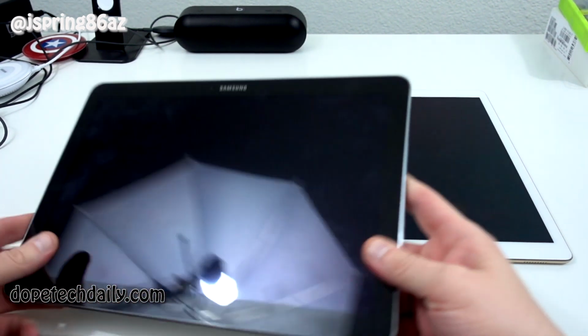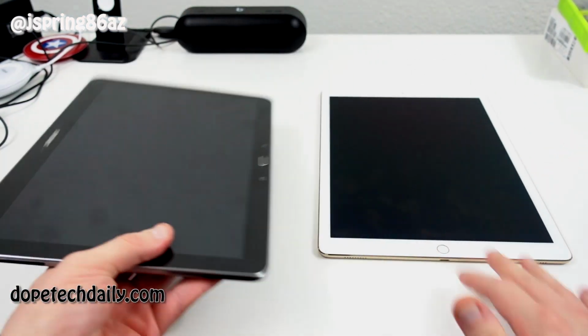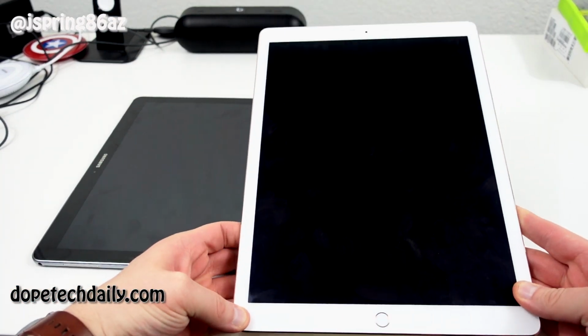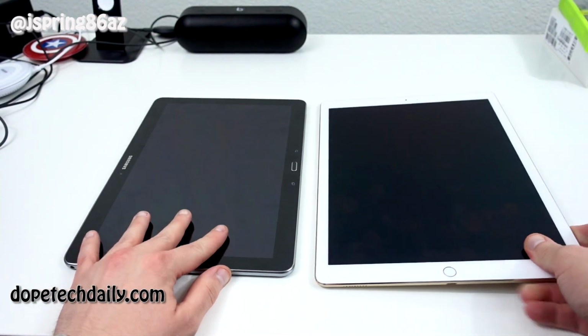Today I'm here with a quick comparison between the Samsung Galaxy Note Pro 12.2. This is a tablet that released last year in March. It's a big 12.2-inch widescreen tablet, and of course the iPad Pro, which just released yesterday. I've got here the gold variant, 32 gigabyte. Just picked it up at Best Buy yesterday.